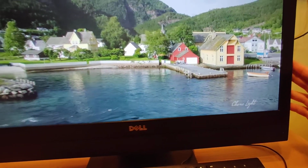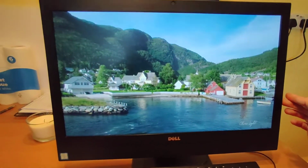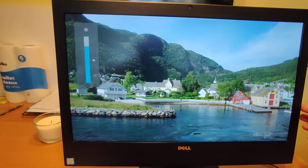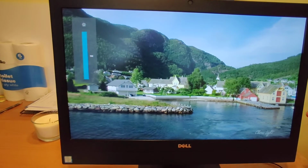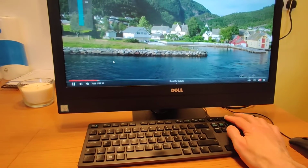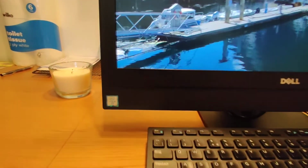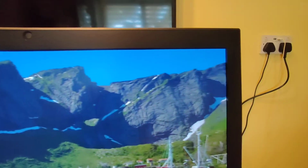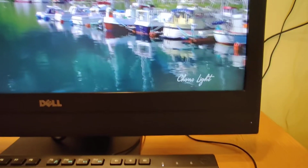There is a brightness control on the left hand side. You can control brightness up and down. There is no scratching on the screen. All looks good. Nice and clean.